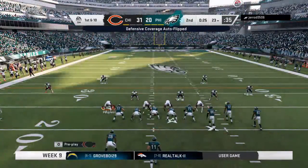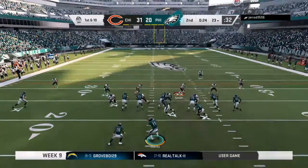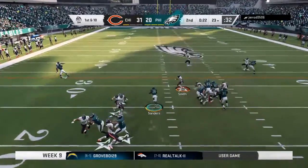The Eagles offense set to begin their next drive. You've got less than 30 seconds left here in the half. You're well on your own side of the field. What are we doing here, Coach Davis?